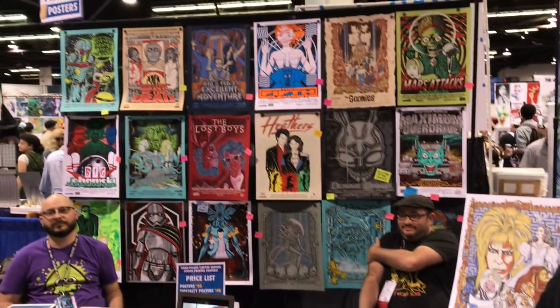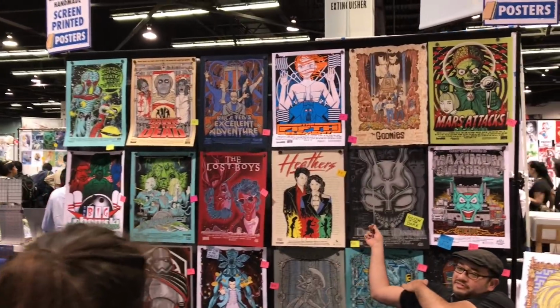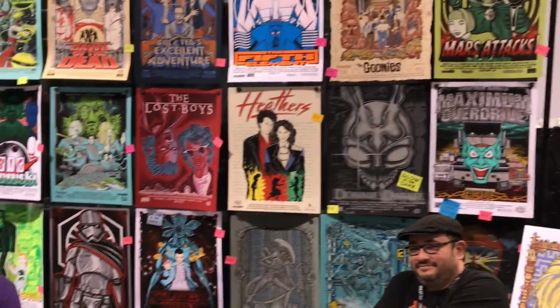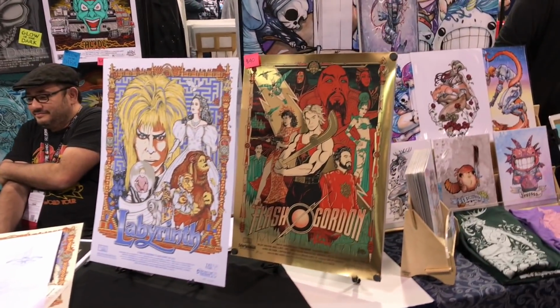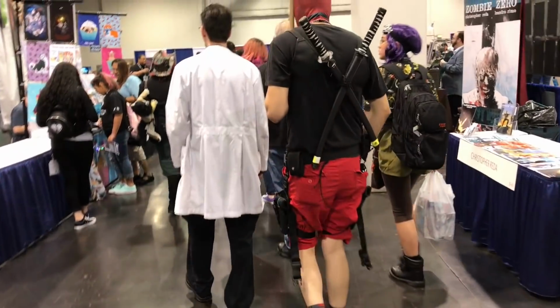And they have some really cool screen printed posters over here. They have one for Bill and Ted's Excellent Adventure right here. They have one for Mars Attacks, Donnie Darko, Heathers, The Lost Boys, Galaxy Quest. Some really cool stuff. A Stranger Things one there, one for Labyrinth, Flash Gordon. These ones are really cool, and the artist is here, signing these ones. They always have a lot of really cool, interesting stuff in this section. Some of the most interesting stuff is in Artist Alley, and I really love those screen printed ones. And that Bill and Ted one was really pretty cool.